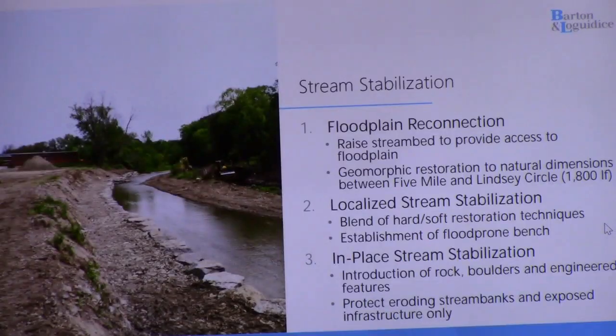Is the photo in the picture aligned to option 3? It is more aligned to option 3, so that is an example of in-place stabilization from a project site out in Chautauqua County, where because of the size of the stream, we didn't have the option to do a lot of restoration work to change its dimensions. So we just protected the stream bank in place. This example project is adjacent to an elementary school, and there's a playground and their septic leach field. So there was infrastructure at hand, and that's the only real approach. And we were able to get that approved with the DEC, but they did initially object.